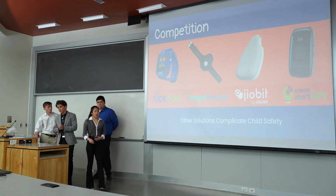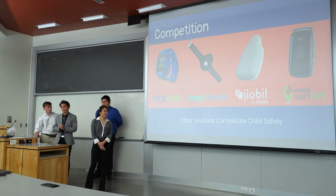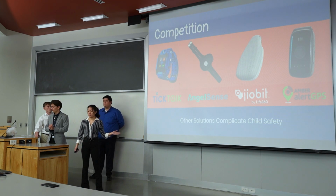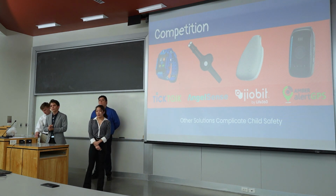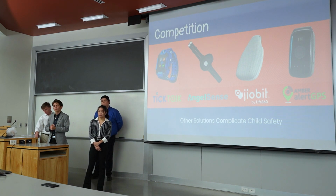competitors complicate child safety. From the left, we have TikTok, which is more like a smartwatch, and it's priced like one. It has a touchscreen design, which wastes precious seconds in child safety when they're navigating through it. The other one, as aforementioned, is Angel Sense. It's not discreet at all. It's a very bulky design, and there's a giant SOS button on it.